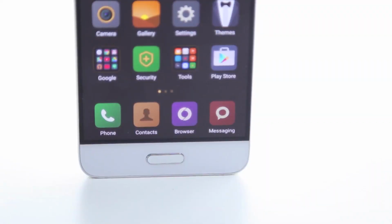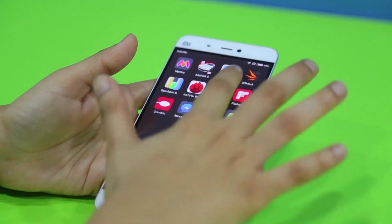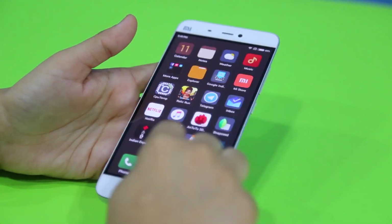So this Mi 5 unit comes with MIUI 7 on Android 6, but it's a beta build and that's prone to some bugs. For instance, the fingerprint scanner is a bit of a hit and miss on this. In the last unit, the camera app crashed twice for me. And I feel that Xiaomi needs to smoothen out these glitches. Also, because it's Android 6, I expect features like permissions, Google Now on tap, but those are not here. And that's a bit of a letdown.